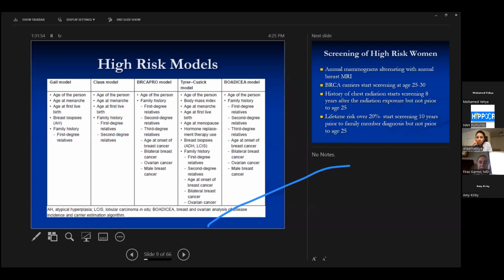So granulomatous mastitis, is that the diagnosis? Granulomatous, yes. Okay. Amy, do you have any experience with granulomatous mastitis? Yes, unfortunately I do. They're very, very difficult to treat.